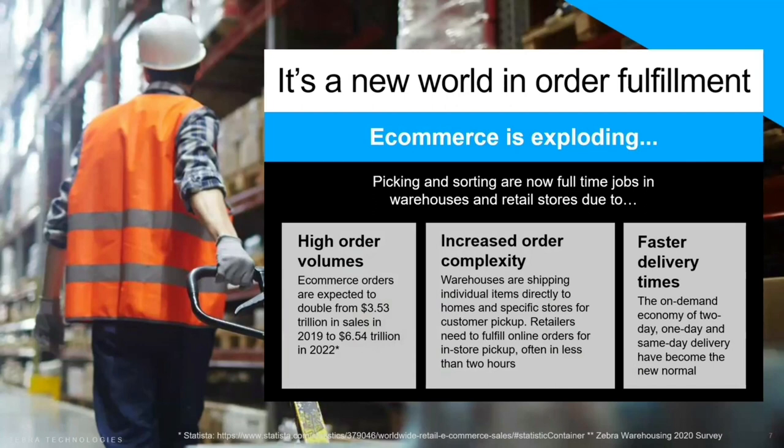Let's talk first about what's going on out in the market today, and why you should consider equipping frontline workers with wearables and hands-free technology in the first place. It's probably not a surprise to anybody that it's a new world out there in order fulfillment today. E-commerce continues to grow, and as a result, picking and sorting are full-time, heavy-duty jobs as well.